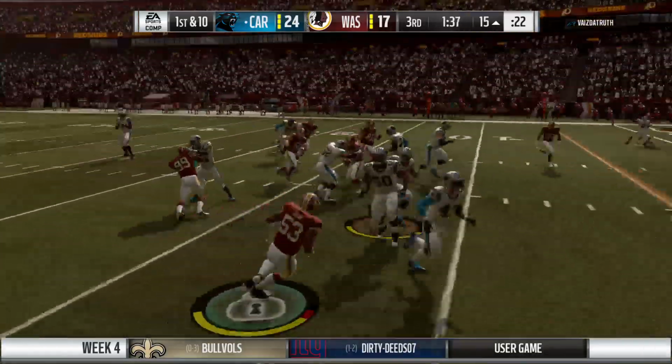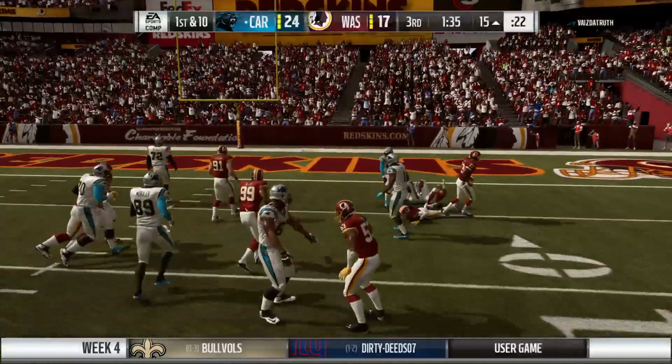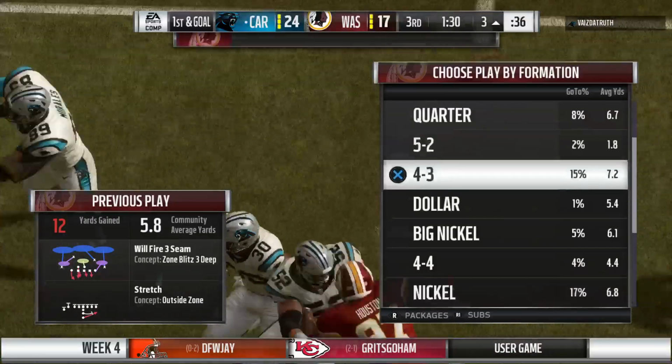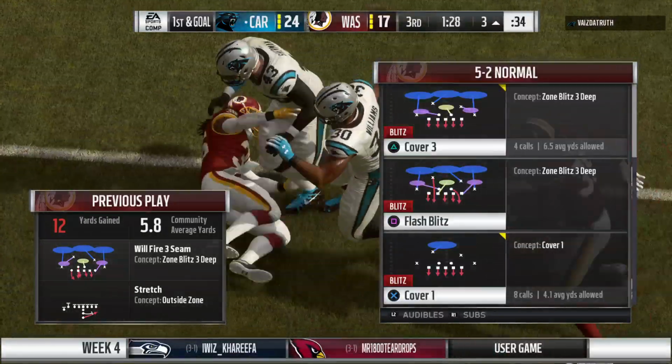They'll try to get this running game going with Williams. And stopped a few yards shy of the goal line at the 3. It's a nice pickup of 12 yards, and it gives him a 1st and goal.